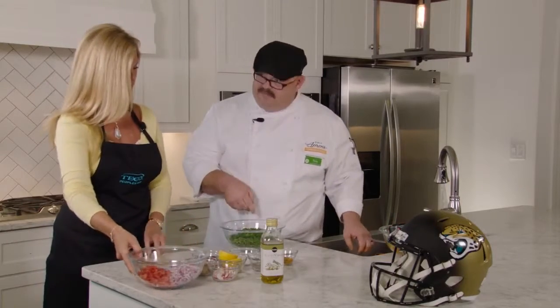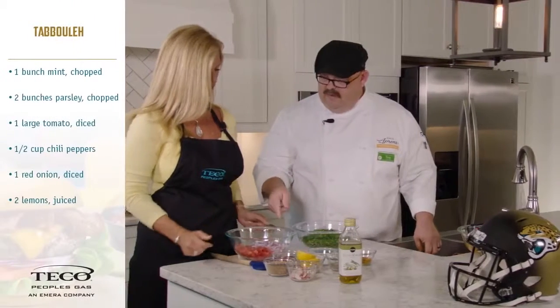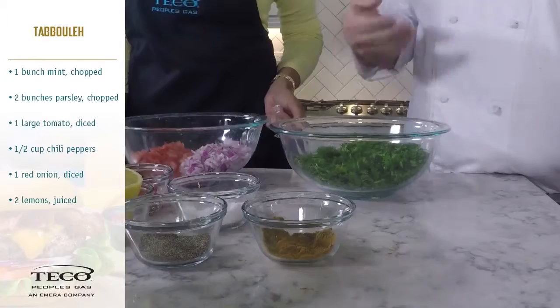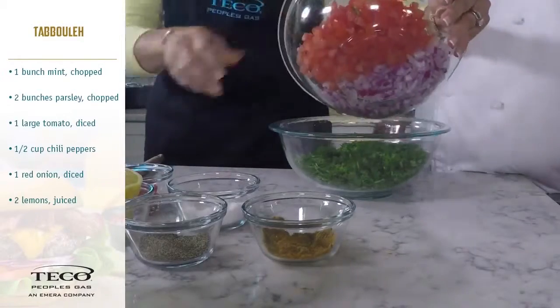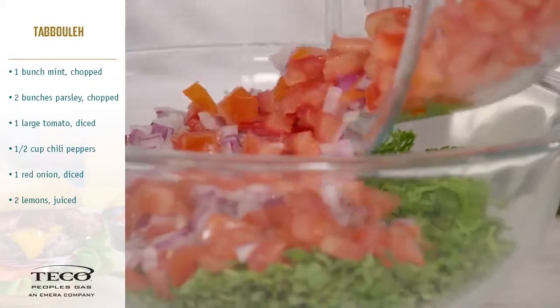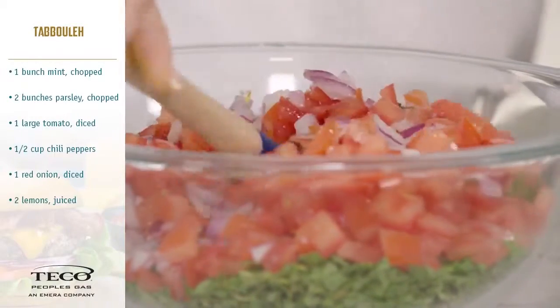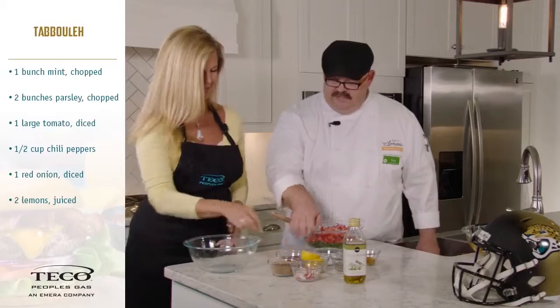So we have mint, we have parsley, both in one bowl. We have tomato, we have red onion. Two must become one. So please pour that one into this one. I can do that. Use your hand, right? Oh, well, I should have. Get in here. I've got all that seasoning on my hand too. We have some red chili peppers that we're going to put in. I like a little bit of spicy, so use that one right there.